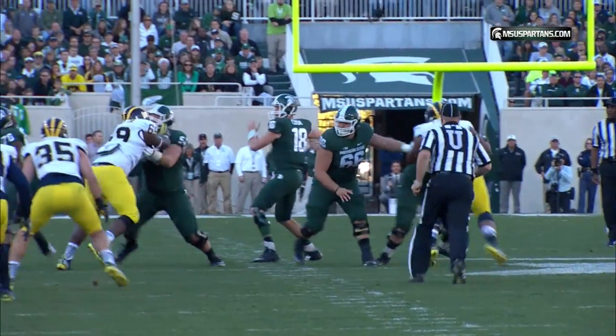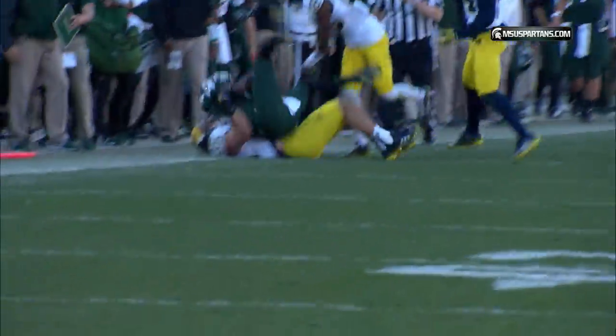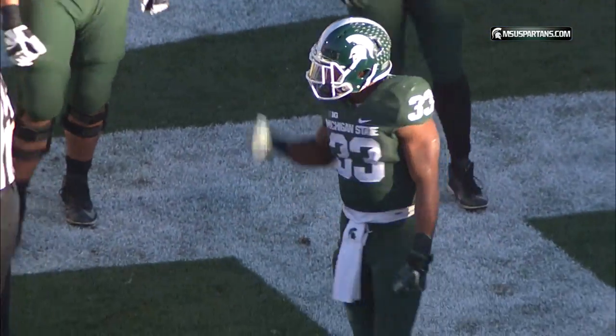The shotgun. Looks to his right, throws that way. Tony Lippitt with the catch. Tony Lippitt, second down. Tight end starts in motion left. They'll run Jeremy that way. Bumps off one tackle and lunges to his right for the score.